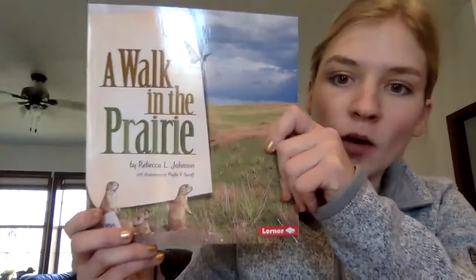All right, so we're going to be reading A Walk in the Prairie. I know it's backwards to you, but I will just read it out loud and you can follow along with your copy. All right, I really like these books. And I like how the definitions are in the beginning of different words to know and how to say them as well. So that's really nice to reference.